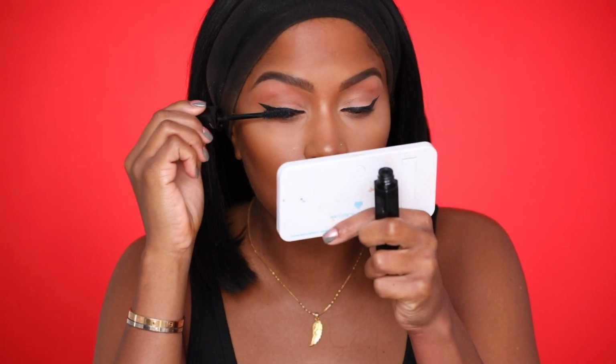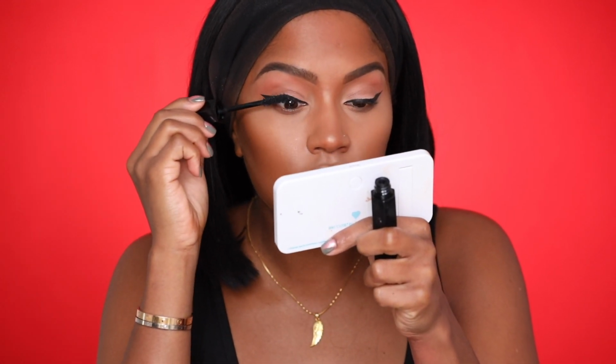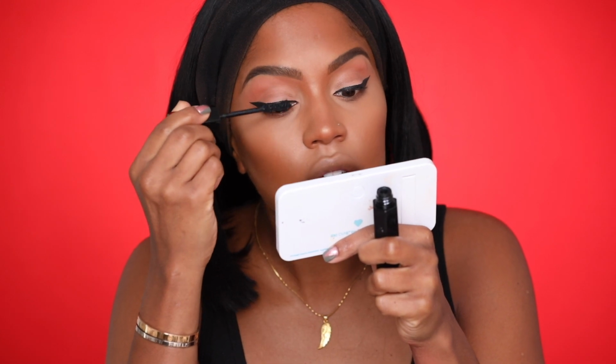While that dries, I'm going to use a Marc Jacobs Voluminous, what is this, Velvet Noir mascara. I'm forgetting the name of everything today. What's Voluminous? Oh, that's L'Oreal. No, this is Marc Jacobs mascara. I'm going to go up in there.